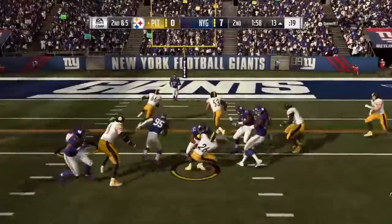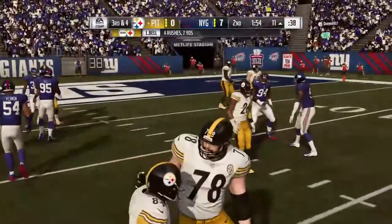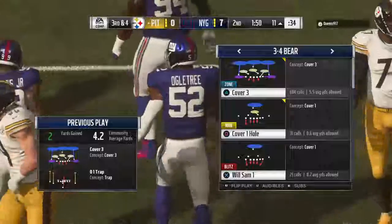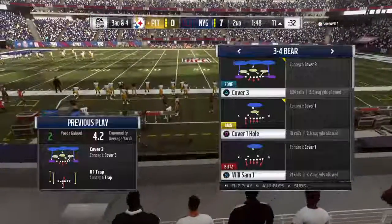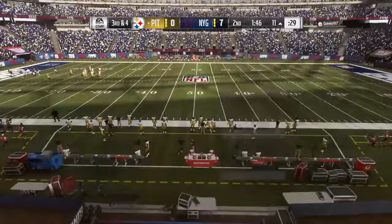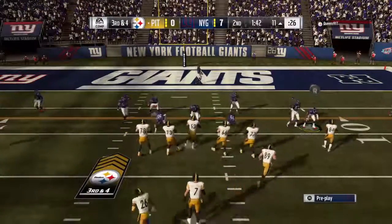They'll go back to the ground with Bell, and he'll be taken down here at about the 11. Alec Ogletree in on the stop. I know the scouting report on him is that he doesn't possess the eye discipline to be an elite linebacker. And what that means is his ability to read, react, and make a play. But on that one, he looked like one of those guys.